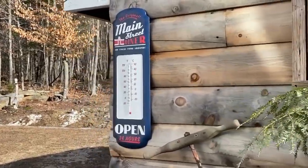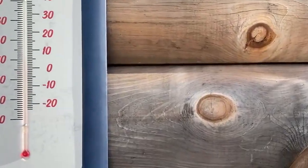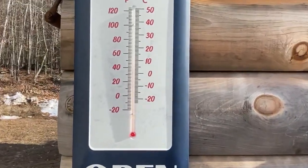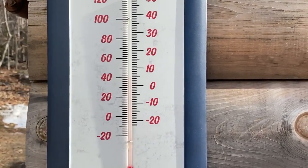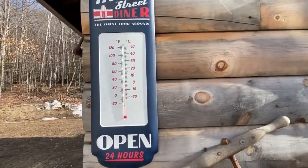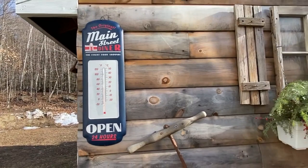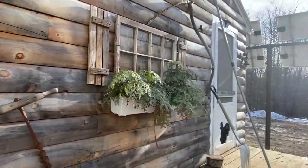So anyway, I think that looks really cool on the shed. It's in the sun. See if we can see it. 40 in the sun-ish, I think that's what it says. It's pretty cool. That looks pretty good.